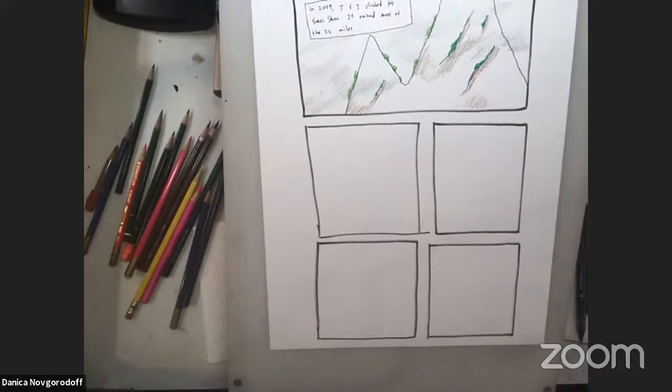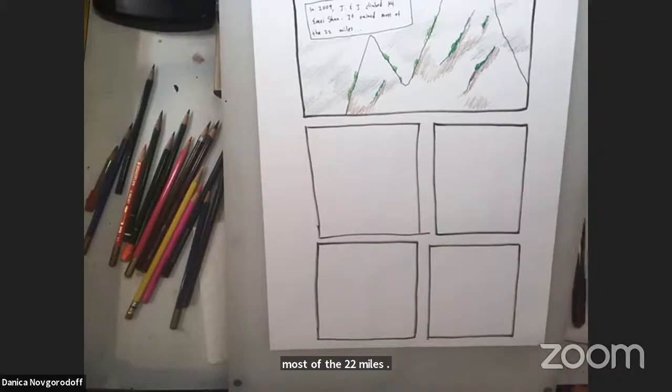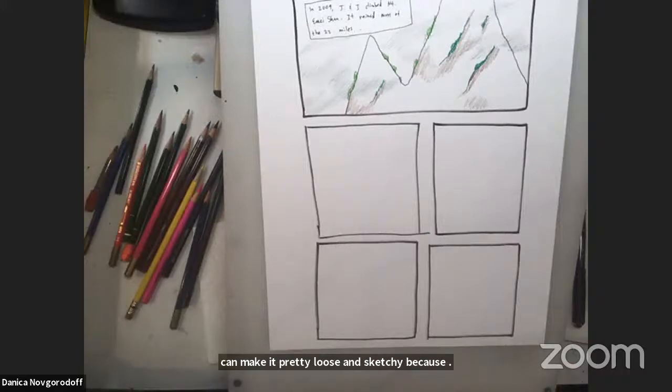I have a caption in my first one that says, "In 2009, Jonathan and I climbed Mount Emei Shan. It rained most of the 22 miles." All right, we're almost up for our first 5 minutes for our first panel. We can make it pretty loose and sketchy because there's not a whole lot of time to work on each one.